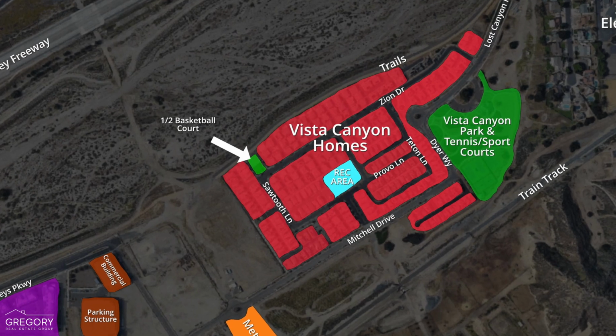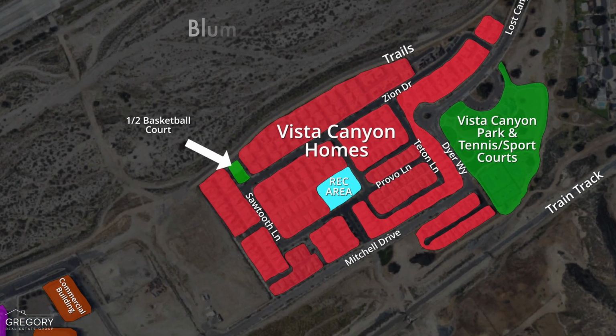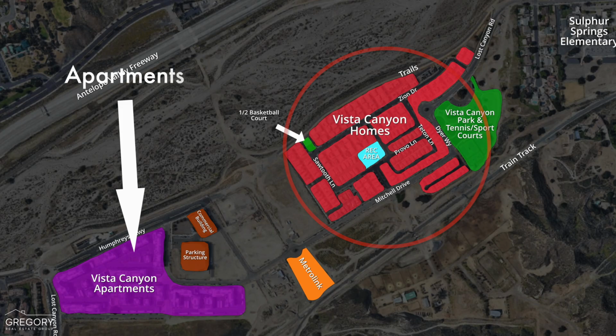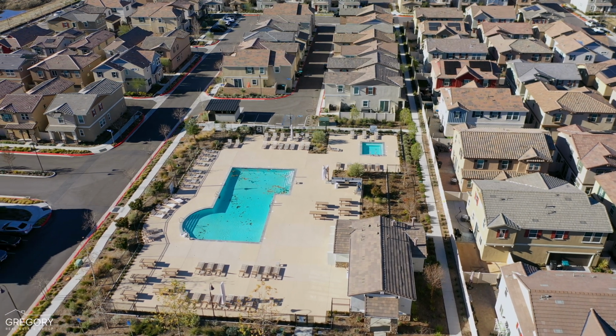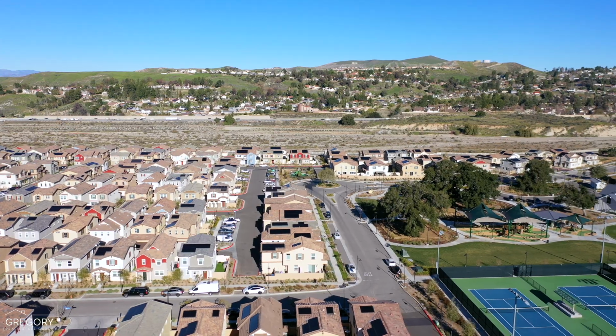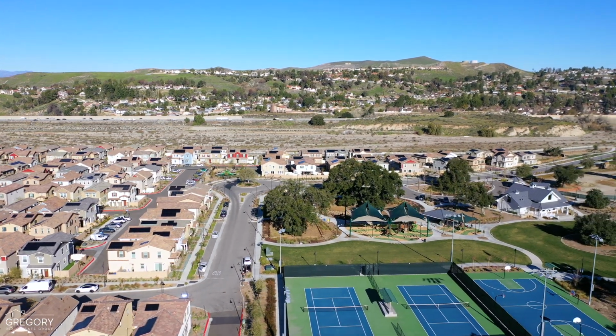Built by KB Homes, the detached homes are split into two subdivisions called Bluma and Auburn. The neighborhoods are situated together but completely separate from the apartments and other areas of Vista Canyon. Auburn and Bluma residents enjoy their own private HOA amenities, and there's also the lovely new Vista Canyon Park situated at the northeast edge of the community.